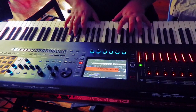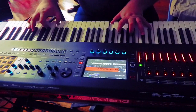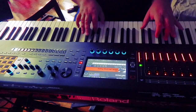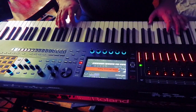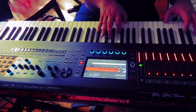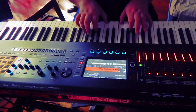Rhodes piano sound. This is a compression piano sound I've made. Obviously, it has heavy compression. So when you add more compression, you lose some dynamics. But sometimes you don't want the dynamics. Sometimes you just want a thick piano sound.